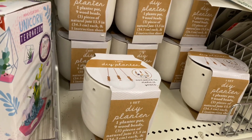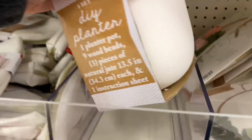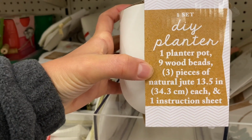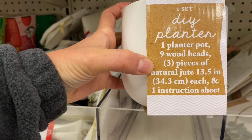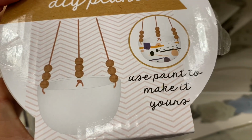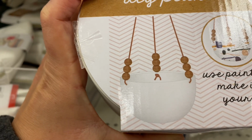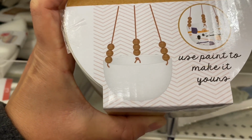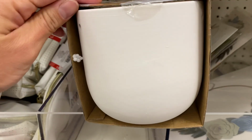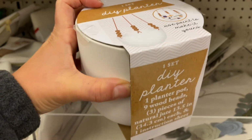So these are DIY planters for $3. Let me show you one here. So I'm touching it and it totally feels like terracotta and white. So it says it comes with one planter pot, 9 wood beads, 3 pieces of jute, and 1 instruction sheet. So basically, you can make it like this to the left, and if you had the paint, like the markers and the paint that goes on terracotta, or maybe any kind of paint now that I think about it. I have some oil paint that I can probably use on this and make a design if I wanted to, or just do like this. And it's nice for like a 4-inch. And $3, this is the coolest, isn't it? So I think this is a good find right now at Target.